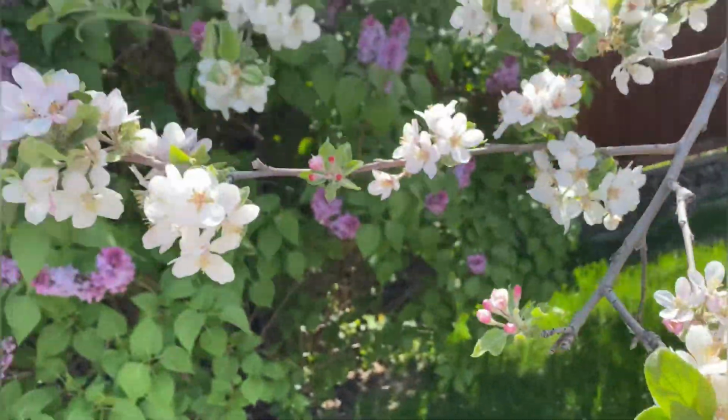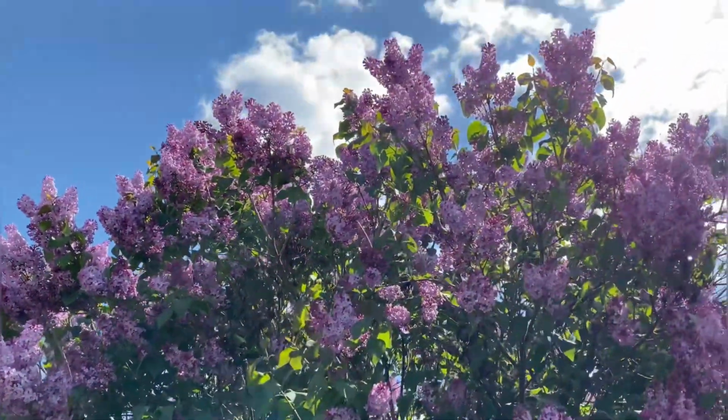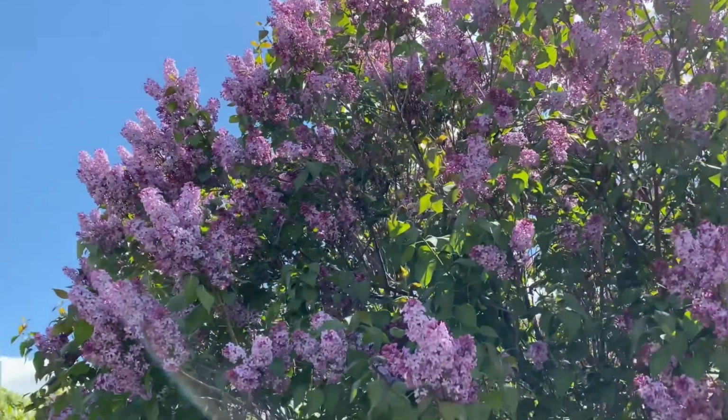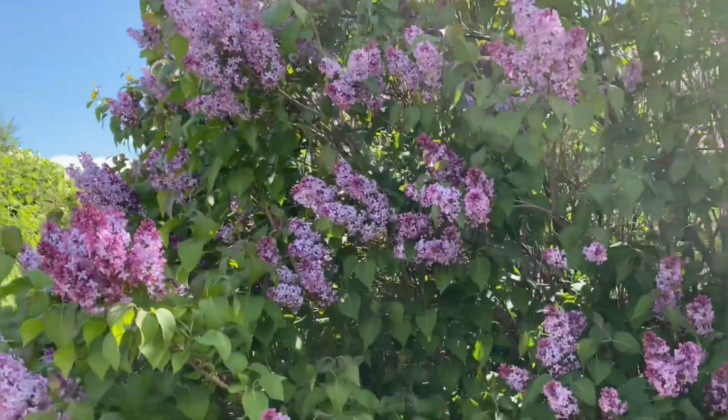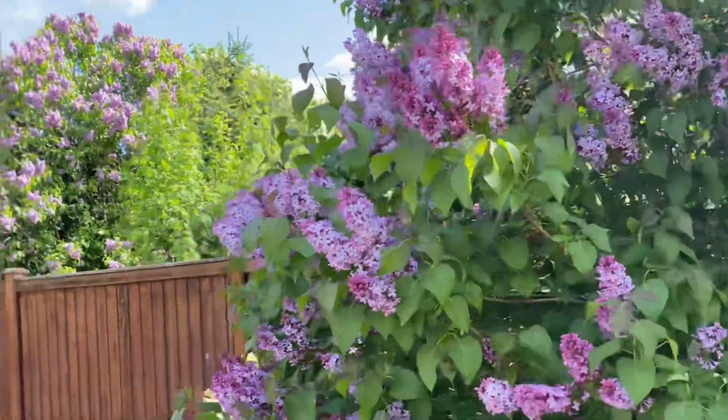Hi. The lilacs are all out and beautiful. I was watching one video this morning where they were making lilac syrup. I feel like that's a thing I could do. I have a ton of lilacs. I have this one and another big bush. They're so pretty.